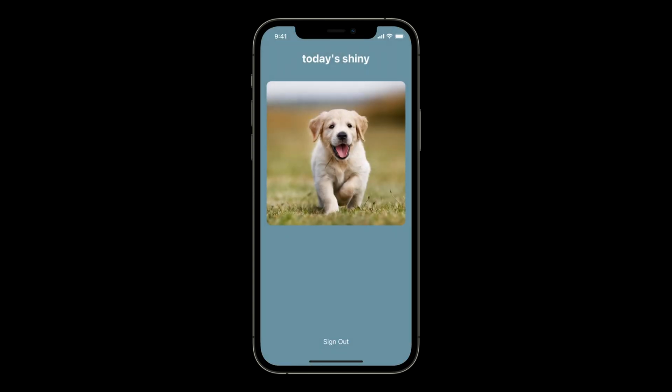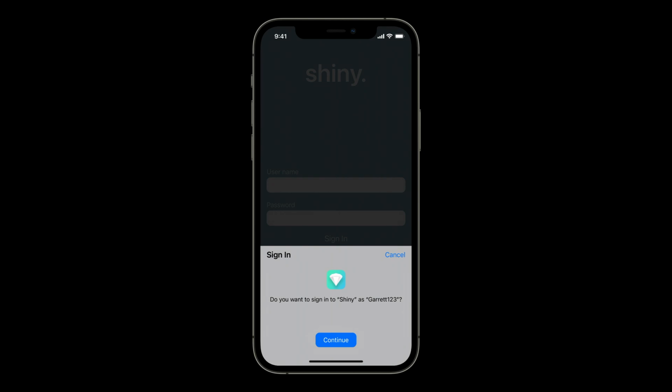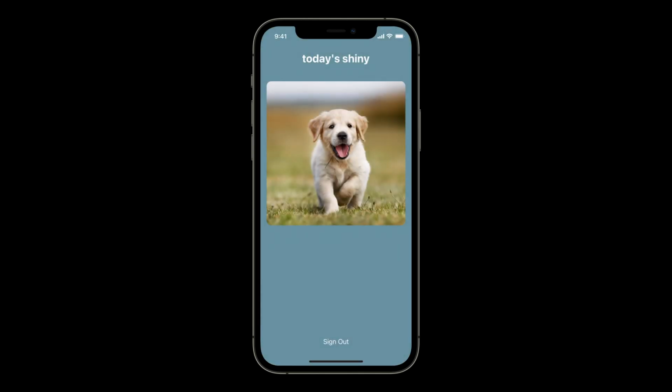I didn't really have to think about it, but I now have a very strong public-private key credential for this account, which is safely stored in my iCloud Keychain. When I come back to this app and want to sign in, it's just as easy. When the sheet comes up, I get asked a very clear question, including the name of the app I'm signing into and my account. That's what I want, so I'm going to tap Continue, Face ID, and I'm done. That's it. This is all it takes for people to create and use these new credentials.